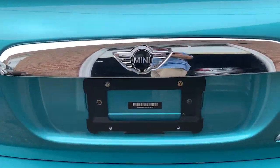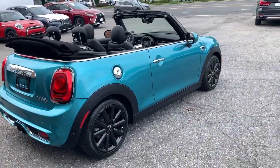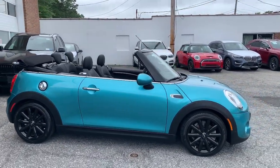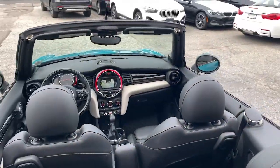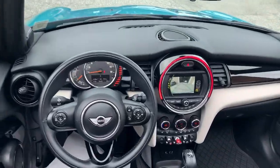These are just some of the great options this vehicle comes with: keyless entry, four-cylinder engine, fog lamps, heated mirrors, iPod, MP3 input, keyless start, electronic stability control, leather-wrapped steering wheel, Bluetooth, steering wheel audio controls.